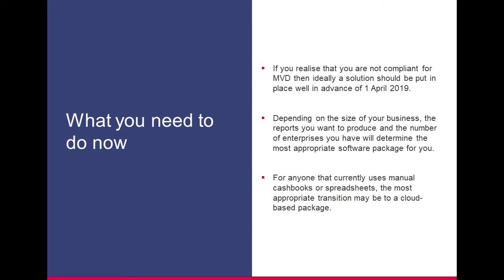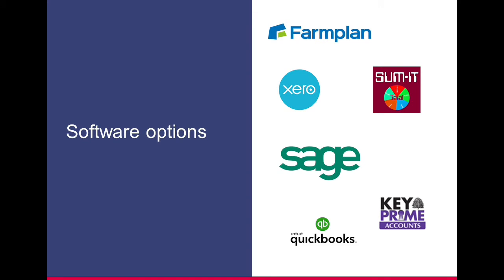Depending on the size of your business, the reports you want to produce and the number of enterprises you have will determine which software package is most appropriate for you. Our recommendation for anyone that's currently using manual cash books or spreadsheets is for them to transfer to a cloud-based package. Software options. For farming businesses, there are a variety of software options. We've got FarmPlan, Summit and Key Prime, which specialise within the agricultural sector. Then we have Xero, Sage and QuickBooks, which are more generic. Xero and QuickBooks are cloud-based options. So these are the two packages we'd recommend if you're moving from an Excel spreadsheet or a manual cash book.